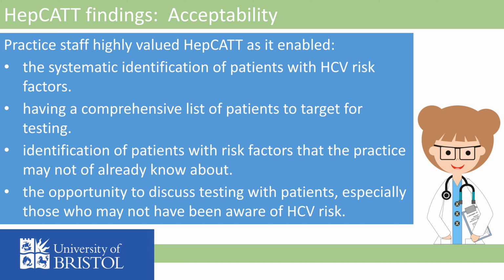We also interviewed a number of practice staff who took part in HepCATT. We found that practice staff highly valued the intervention as it enabled them to systematically identify patients with risk factors. It also enabled them to have a comprehensive list of patients to target for testing. It also enabled them to identify patients with risk factors that the practice may not already know about. And it gave them the opportunity to discuss testing with patients, especially those who may not have been aware of hepatitis C risk.